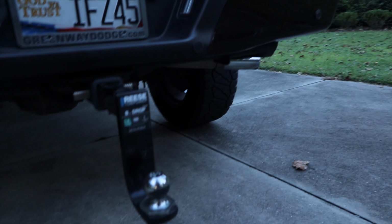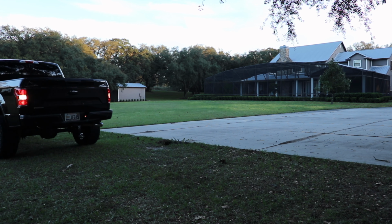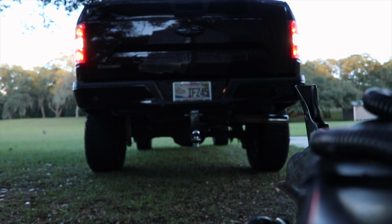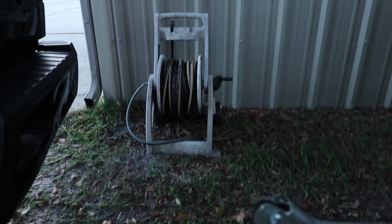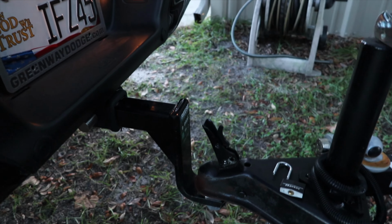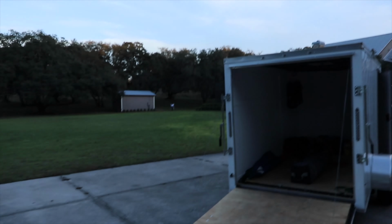All right, first step complete. Hitch is on. Let's go load the trailer. There we go. Perfect. Easy does it. Cool. Alrighty, well, it's time to load. Real fast, let me see if I can get my sister here. But now she's running away from us.